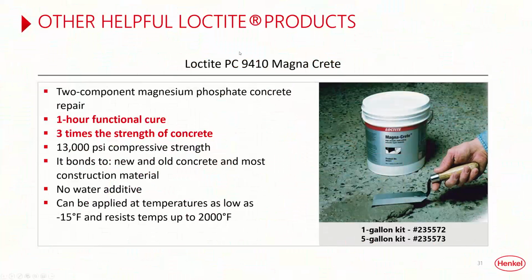Josh, I see a question. Sure. Are there temperature limitations, or what are the limitations of those gasketing products?